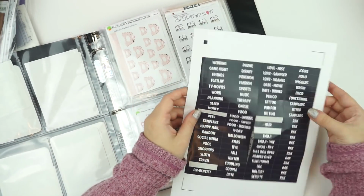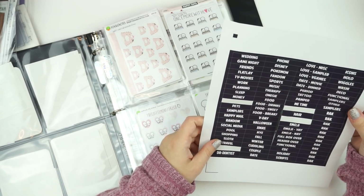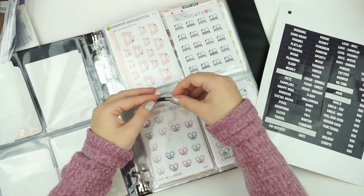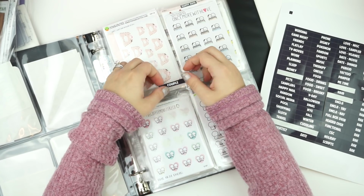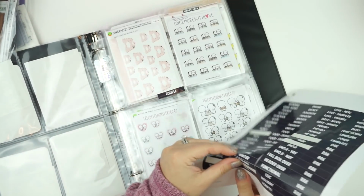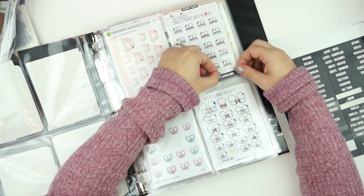Like for me, I might have a section for Bennett and me. I know I could kind of generalize it down a little bit. But I don't know. I know it is very requested to do category stickers. I just don't know how to generalize them into categories that you guys would still use. But you could totally easily make category stickers.